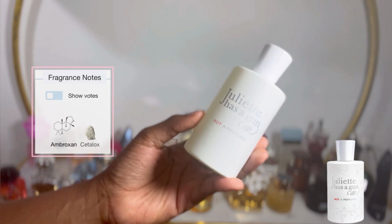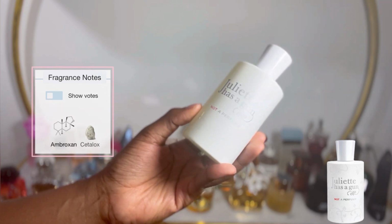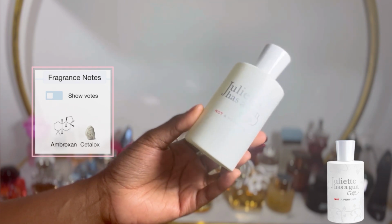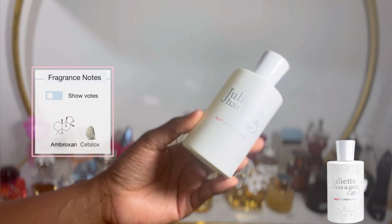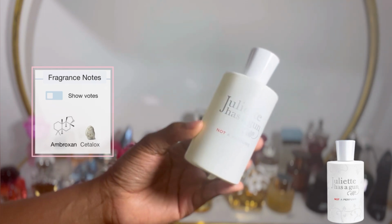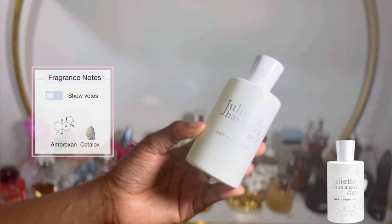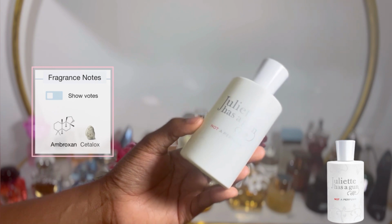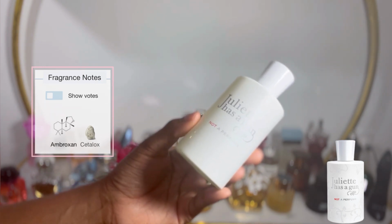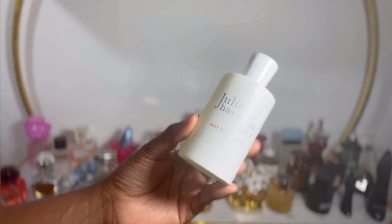A couple people suggested that I kind of layer it with other fragrances and use it as an amplifier. So I'm going to go ahead and try that out and see how I feel about it. But yeah, I just don't reach for this. It doesn't smell like anything on its own to me. When I spray it on my skin, I kind of get a little bit of a woody sweetness kind of vibe, but nothing that you can really smell, if that makes sense.